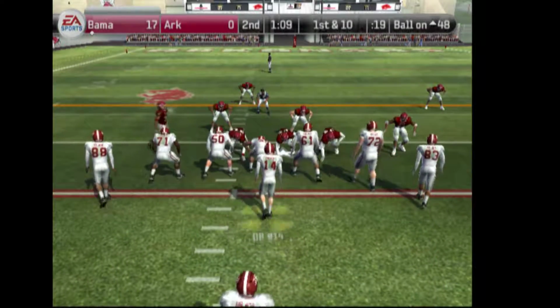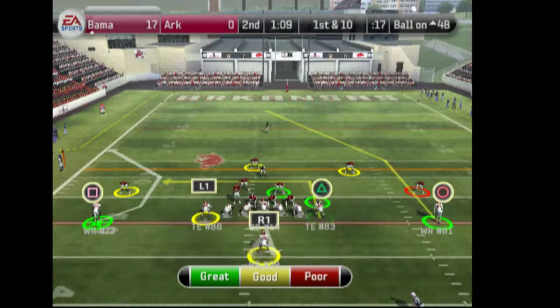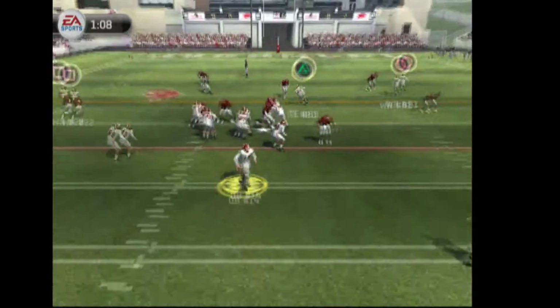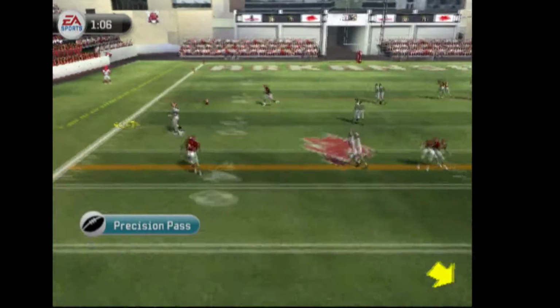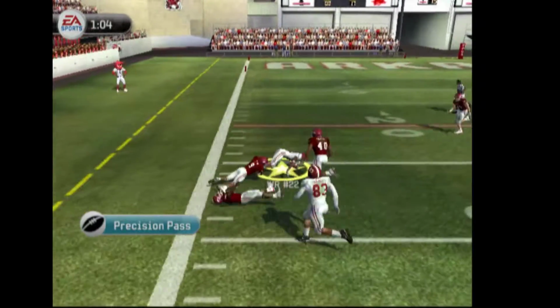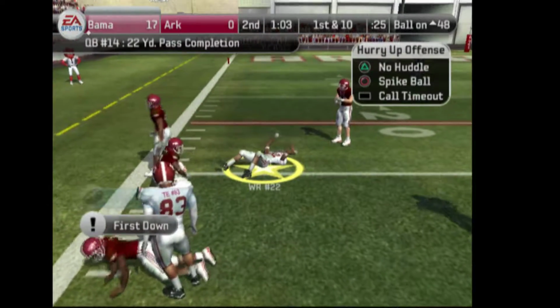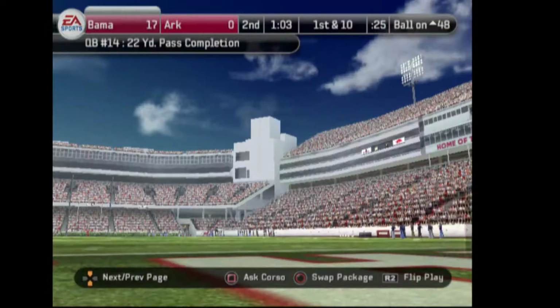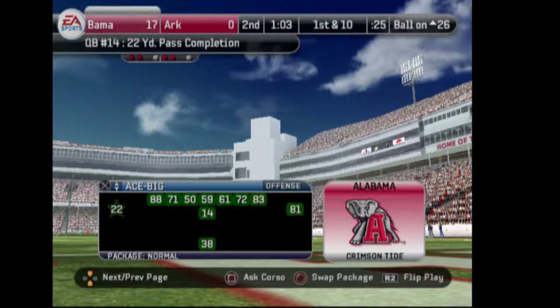First and 10. Ace backfield. Play action. Number 14 rifles it left. Got it to him on the run. Brought down at the 26-yard line. He made a nice play to keep his foot in bounds there, guys. I was surprised he was able to come down with that catch.